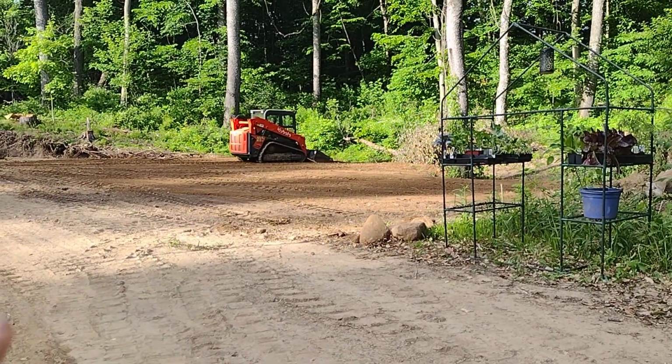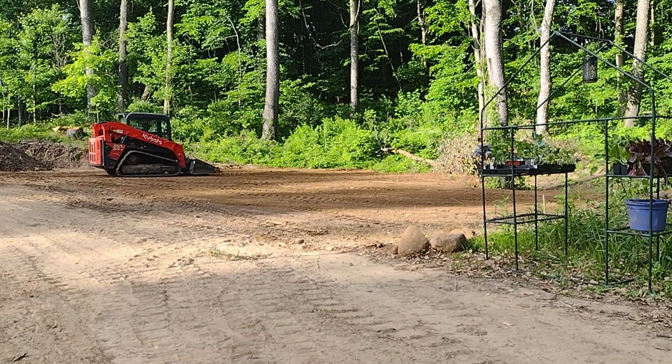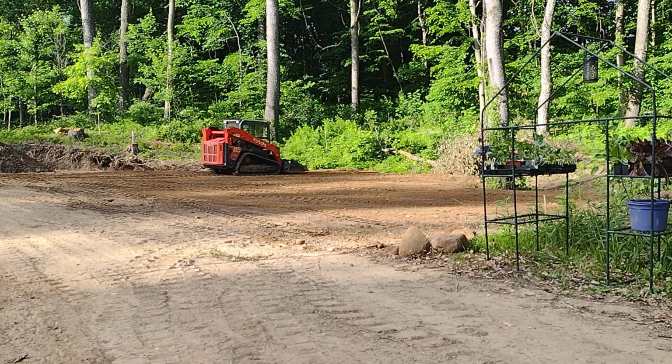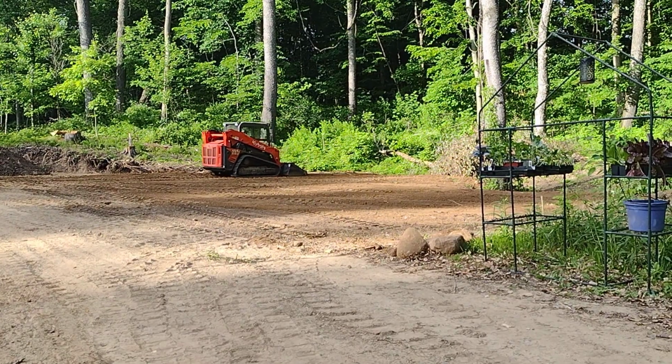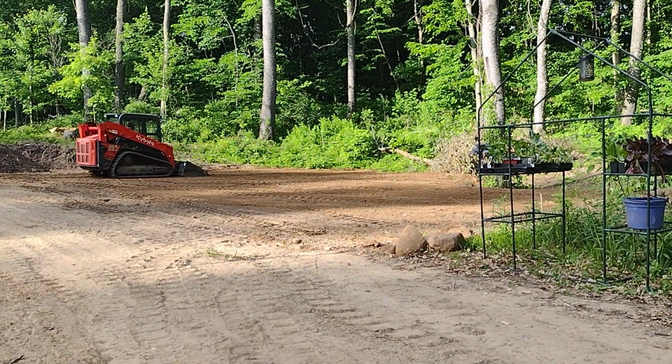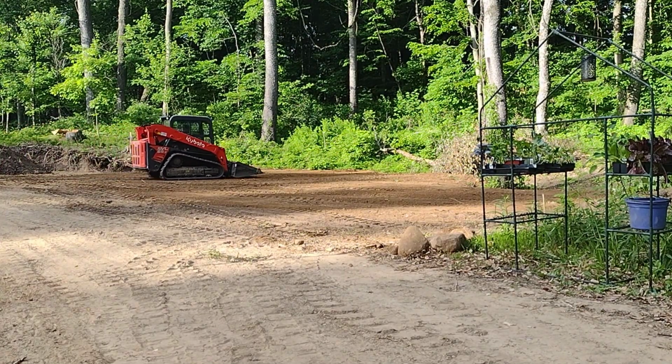Getting this done and getting the chicken coop pen done were a couple of goals that we were planning to do this weekend, and so far it's getting there, so we could do some more checks off of our goals.